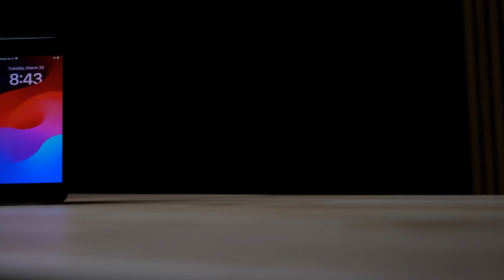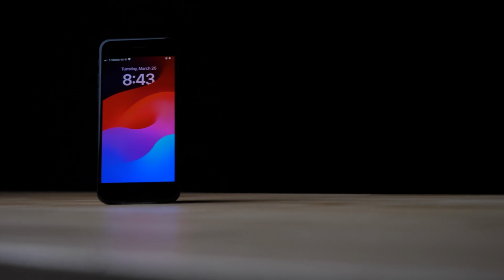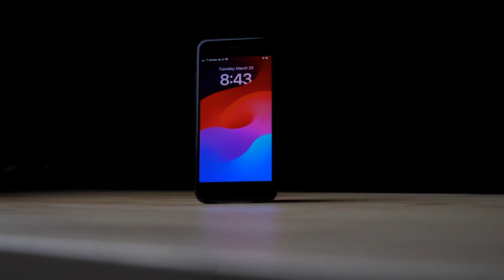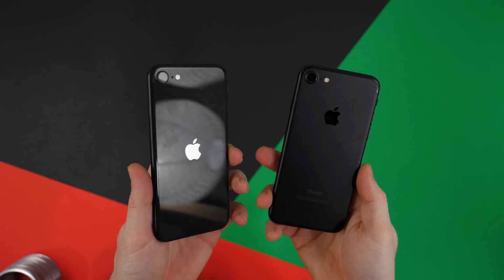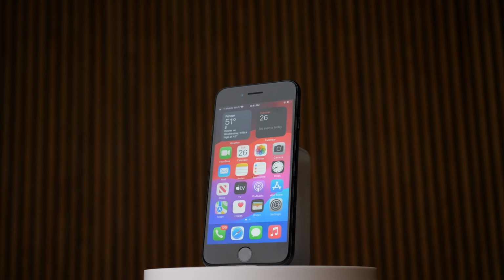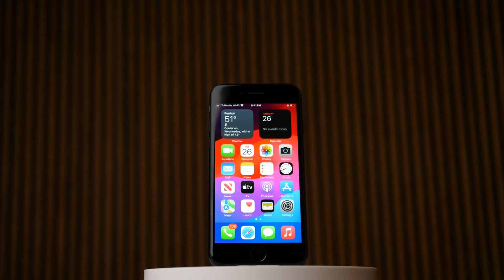With an average display, average cameras, and an average processor, this phone is built around a nostalgic feeling, a longing to go back to simpler times. And while this may just be a repackaged iPhone 8, let's see if Apple's quietest iPhone ever has aged like fine wine or stinks like curdled milk.